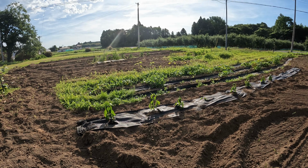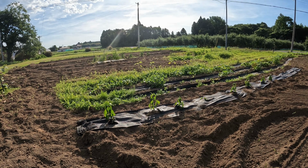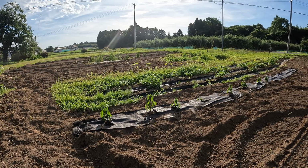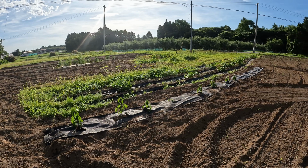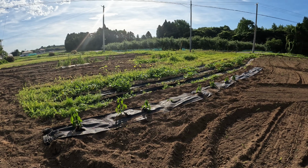Good morning. It is just before 7 a.m. It's about 26 degrees out already. We were looking at the jalapenos that I planted the other day. Yeah, I think I managed to kill one, accidentally bonking it with a pot because I was being careless.